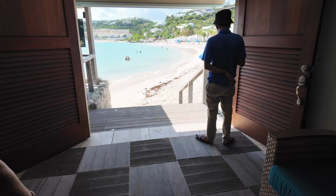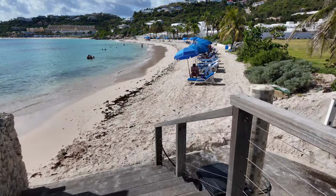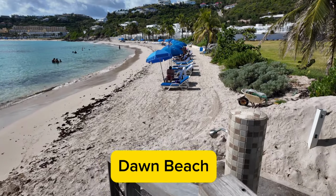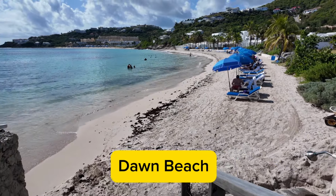So here's our beach. Our guests have free chairs and umbrellas all day long. Beautiful crystal blue water. Yeah, nice. Amazing.